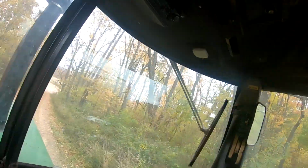So on a little bit more manure here, and probably gonna go over and help combine. We'll be about half done with the beans by the end of the day, so that'll be nice. Chance of rain the next couple days, but no one really knows. So here's the hill.